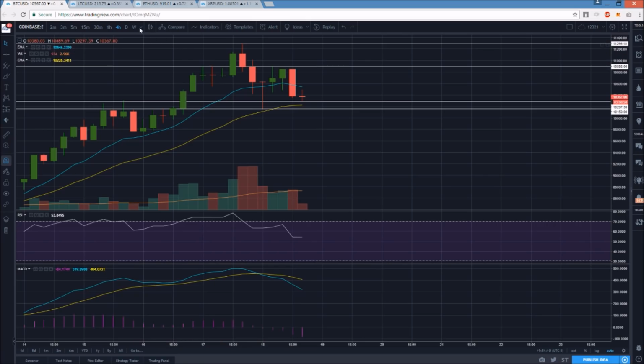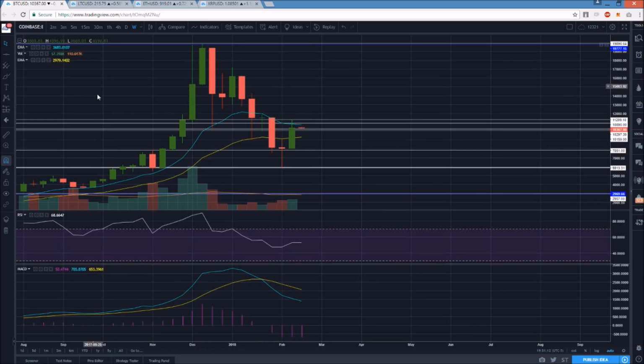And that's what I did on the weekly time frame for Bitcoin as well, where I said, if this were any kind of chart, I would be looking for an equilibrium pattern on the weekly, and I'd be looking for a lower high to form in the $14,000 range.